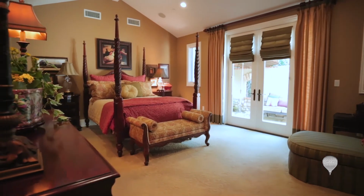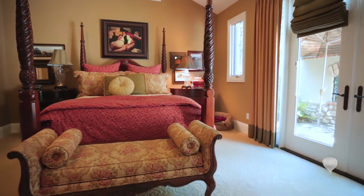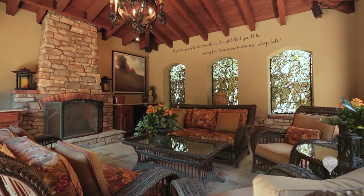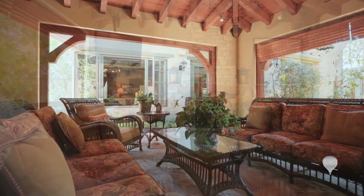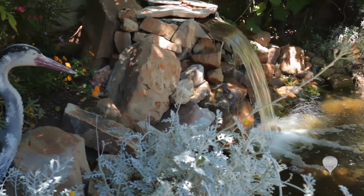This home has the very elusive downstairs master bedroom and quality throughout, including an outdoor casita, which really encompasses 450 square feet of wonderful outdoor living. The interior is done to the nines, every room better than the next, and you will love the quality of this four bedroom, four and a half bath home.